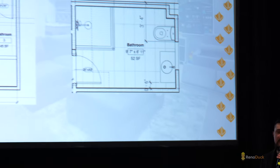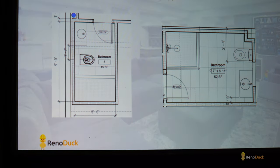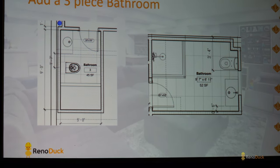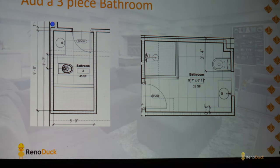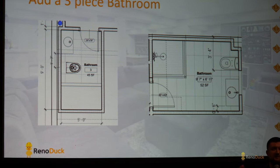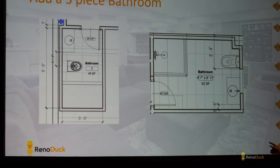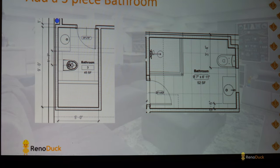Add a three-piece bathroom. A three-piece bathroom is definitely one of the best returns on the investment in the basement. The reason why is because, again, you put a check mark for resale value. You're also going to be able to use it if you have guests staying over in the basement. Then they don't have to go upstairs and share a bathroom with you. That's also important. Two main configurations with three-piece bathrooms: linear, as you can see on the left, and L-shape, as you can see on the right.